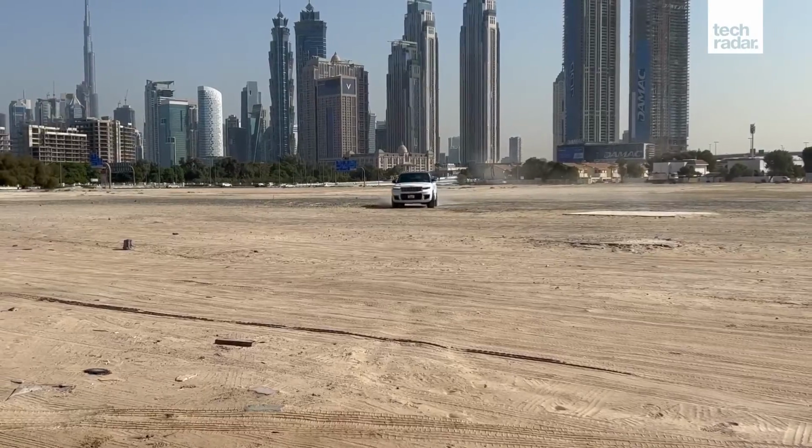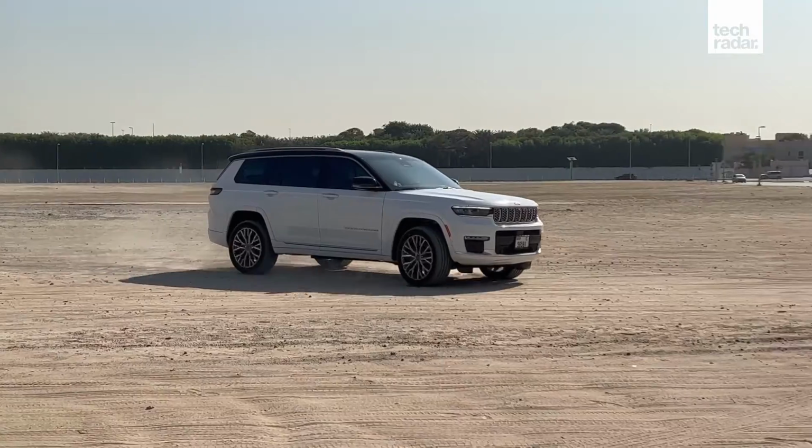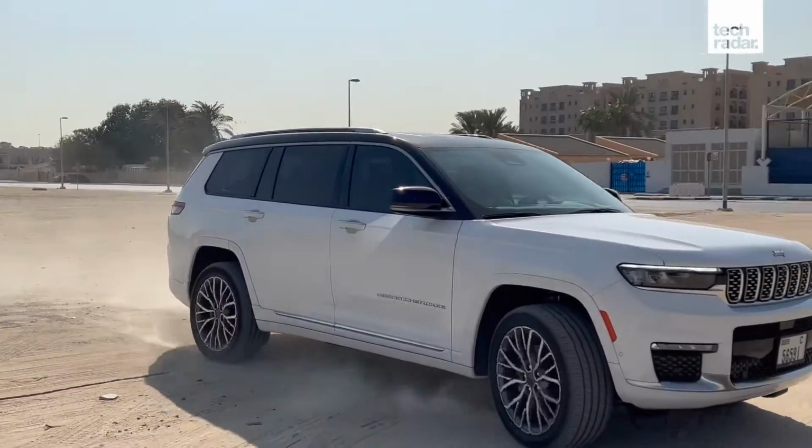Very true. So we're just going on a catch-up, whatever it is that you want to call it, and the ride is smooth, right? Yeah, I mean, the ride is quite smooth. It's not bad at all. It does a good job of that.